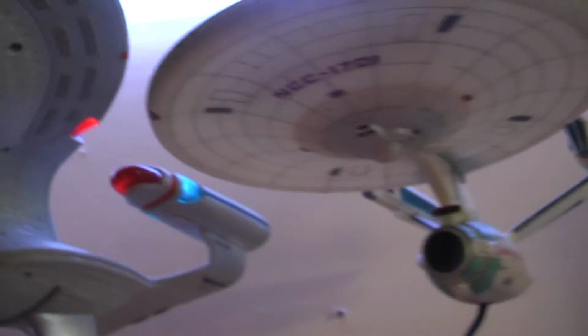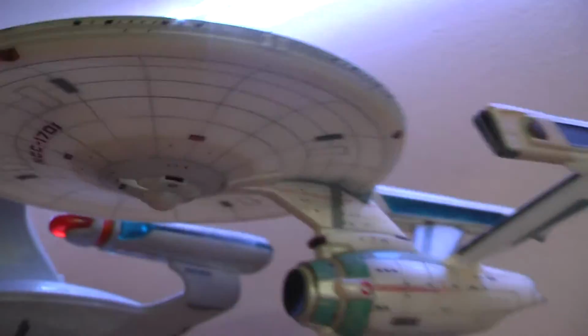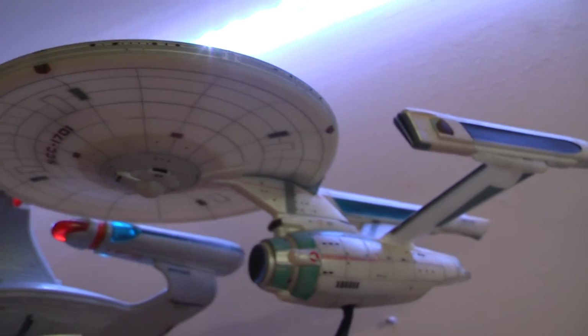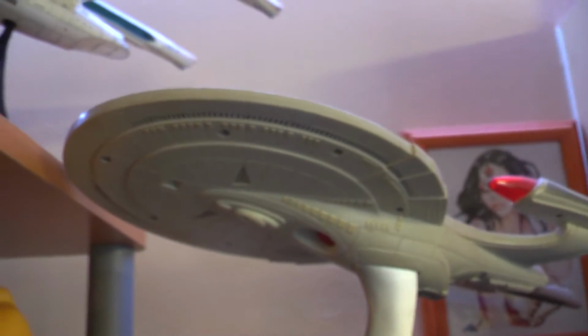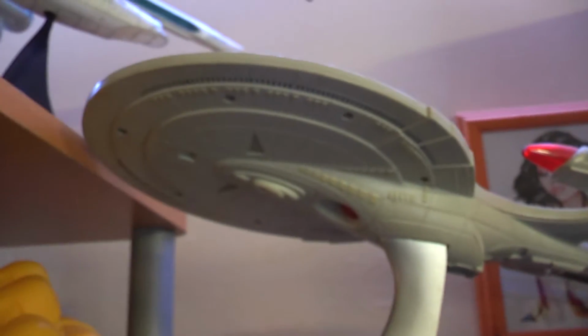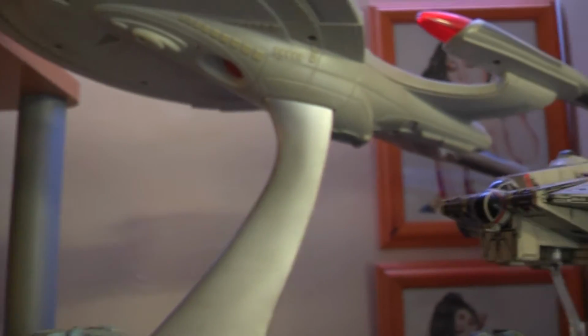Right, this is one of my favourites, the Enterprise from the films. Absolutely adore this ship, beautiful model, all lights up, Diamond Select. So let's move on to here, let's move down. Oh yes, favourite Enterprise, definitely from Next Generation from the movies. First Contact, absolutely love this ship, as you can see.